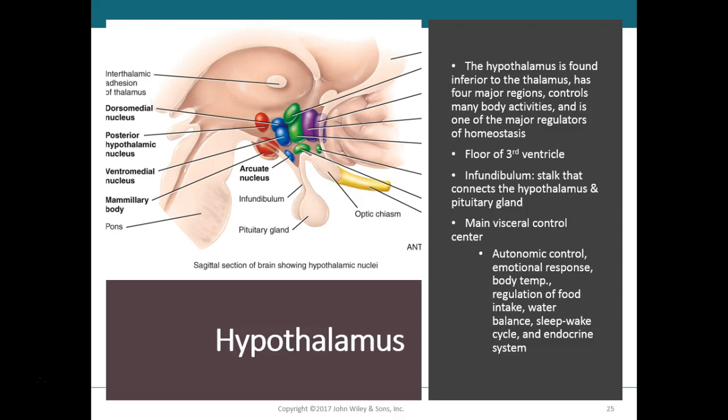The pituitary gland is an endocrine gland. Endocrine means that it is a structure that secretes chemical messengers that get into a bloodstream and then travel throughout the body to target areas, and they cause an action to occur.